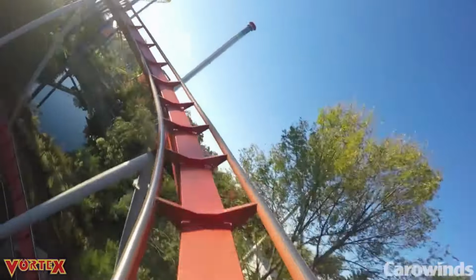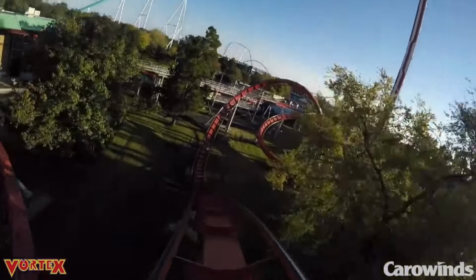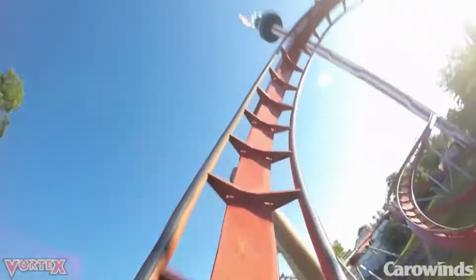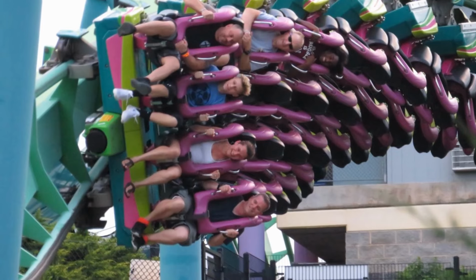So where should they ship this old B&M? My pick is Michigan's Adventure. This would be their first B&M coaster, and Cedar Fair can sweeten the pot by relocating it as a floorless coaster, getting rid of the stand-up trains to make it a more pleasant experience.